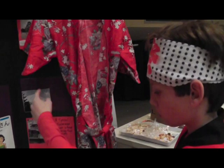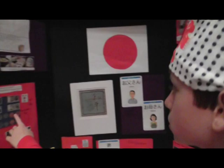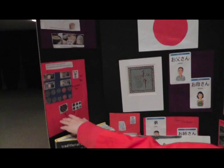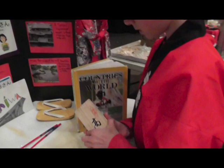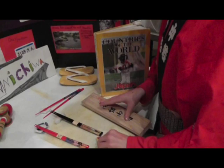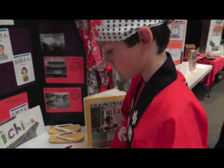Here is the modern yen for the times. And here is an ancient one, I don't think they use it anymore. Here are these special chopsticks, and I have some more right here. Right here is a chopstick rest, so when they put them down, they don't get their chopsticks messed up and dirty, so they keep these here. I have this agriculture book. It shows about the buildings, gardens.